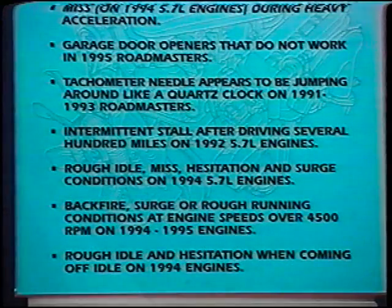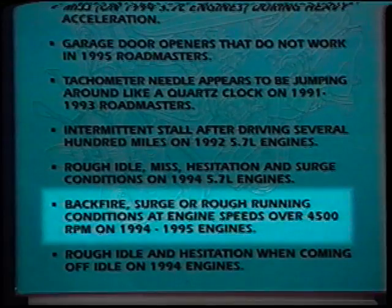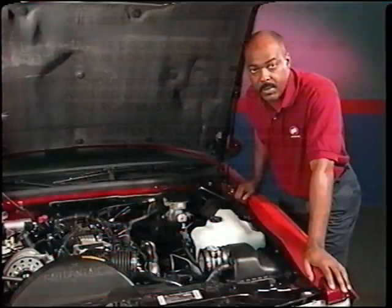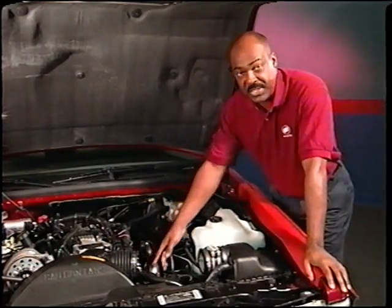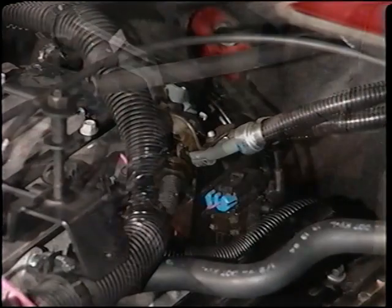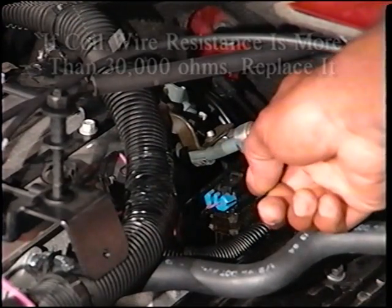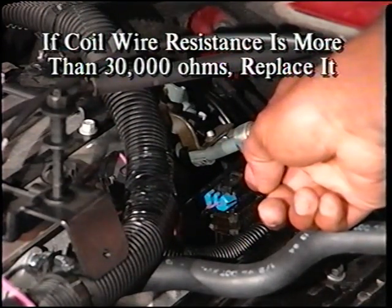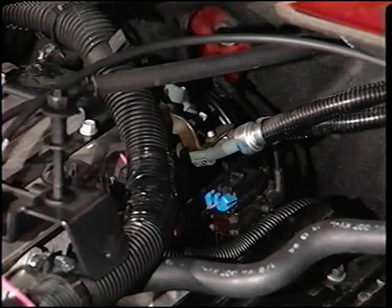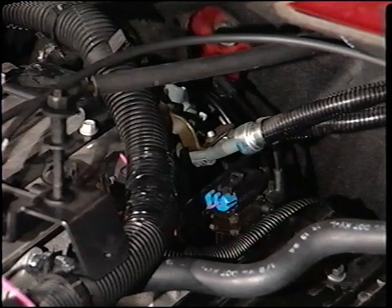The next tip is for backfire, surge, or rough running conditions at engine speeds over 4,500 RPM on 1994 and 1995 engines. First, check that the PCM ground is properly tightened. If it is, check the coil wire. If the resistance is more than 30,000 ohms, replace it. Remember, the coil wire is serviced separately.